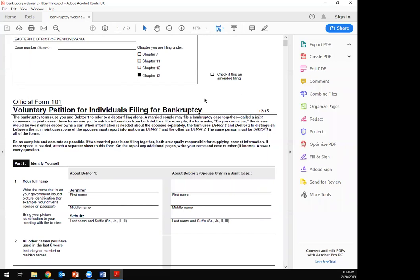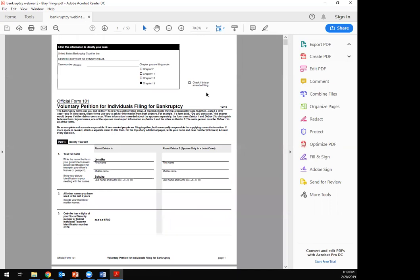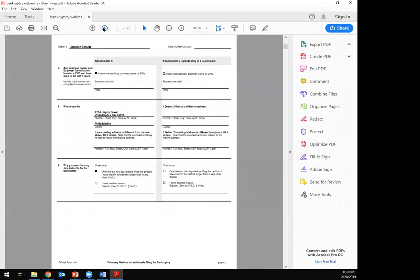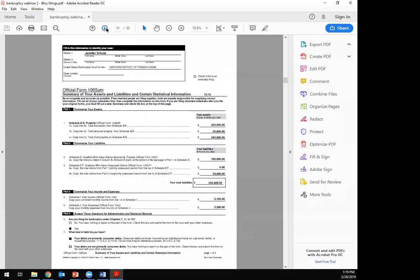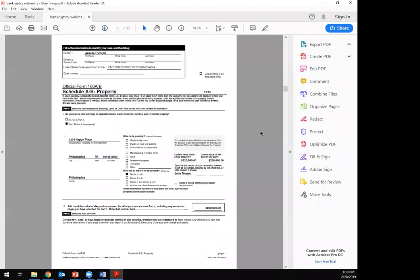So this is what a voluntary petition looks like, and it will explain which bankruptcy the person is filing and the name of the debtor. In this case, I've used my own name for this purpose. You'll notice that the Social Security number is only showing the last 4 digits. That is why there is a separate document called the Statement of Social Security Number. That document is going to be at the end, sorry.